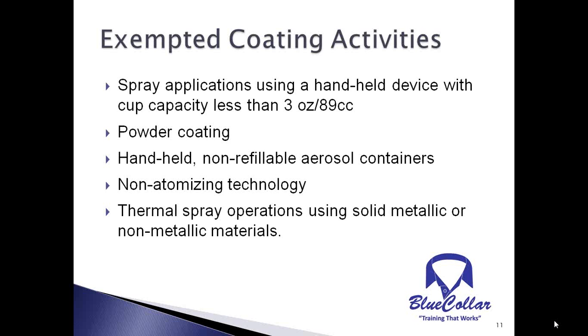Because I would suspect that probably 90% of the shops across the country are going to try to be compliant. And if there's 5 to 10% of the shops that say we're exempt, if I were an EPA inspector, those would probably be the first shops I would visit. So I think you're probably better off to go ahead and try to just be compliant than to try to prove that you're exempt. It's probably a simpler process to be compliant.